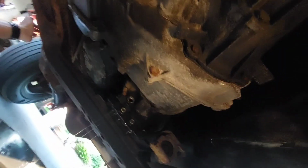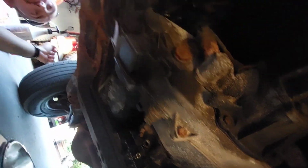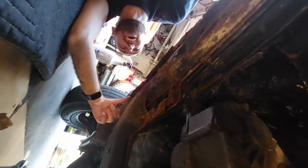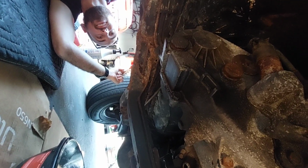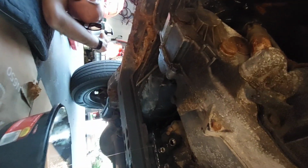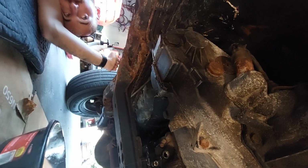So what he did was he cut open the side of the frame, and you can see the slot where he did it. And then he booger welded it back together. He cut open the frame, put nuts on the inside, tightened the cross member down, did not weld the nuts to the inside of the frame, and then welded the frame back shut. So there's no possible way I could ever get this cross member out without cutting everything.